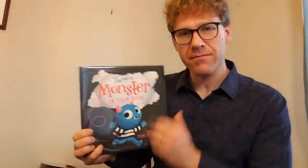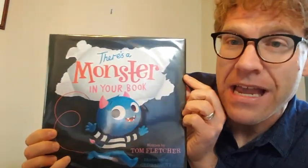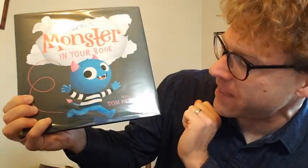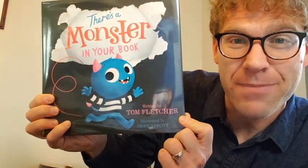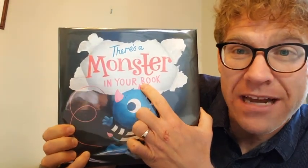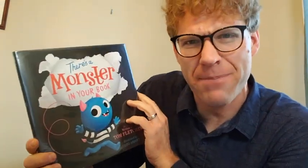So today we are going to read some fantastic books. We have our first book, which is called, can you see it? There's a Monster in Your Book by Tom Fletcher and illustrated by Greg Abbott. Oh, this looks like so much fun. And there's our letter of the day, the letter B. And that's an uppercase letter B. So let's see what happens in our book.